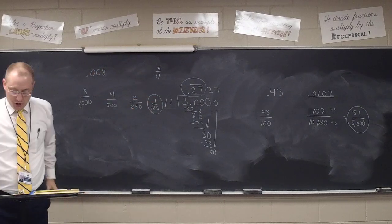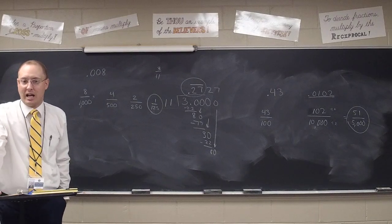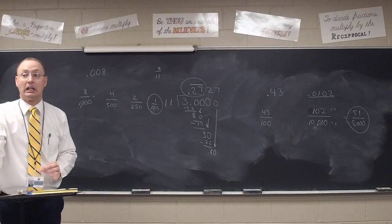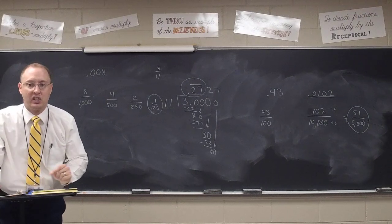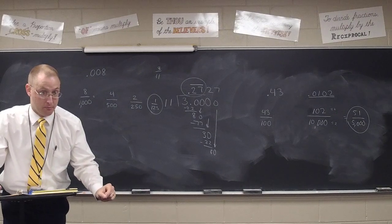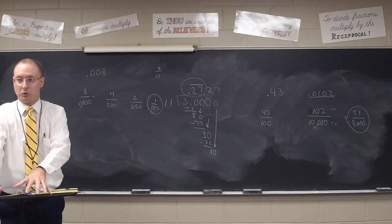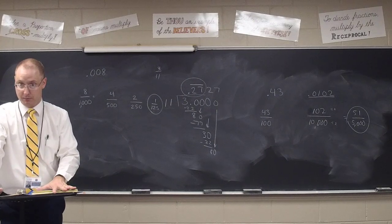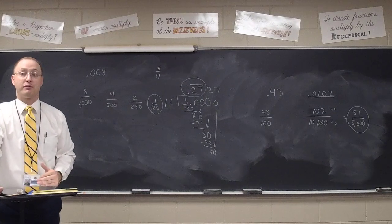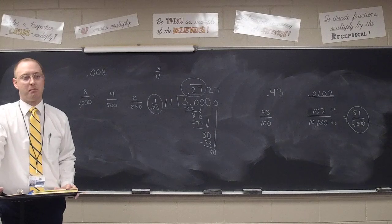Now, there is a shortcut we could use, though. Because there are some fractions, class, we are going to see a lot. Let me say this, listen carefully. Over the next 6 years, you're going to see a certain set of fractions a lot. You will save yourself a lot of time and trouble over the next 6 years if you'll just memorize these.